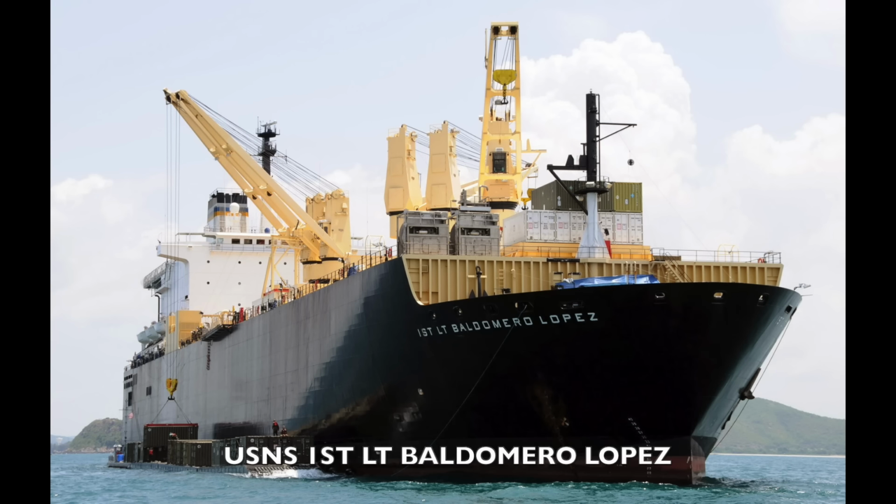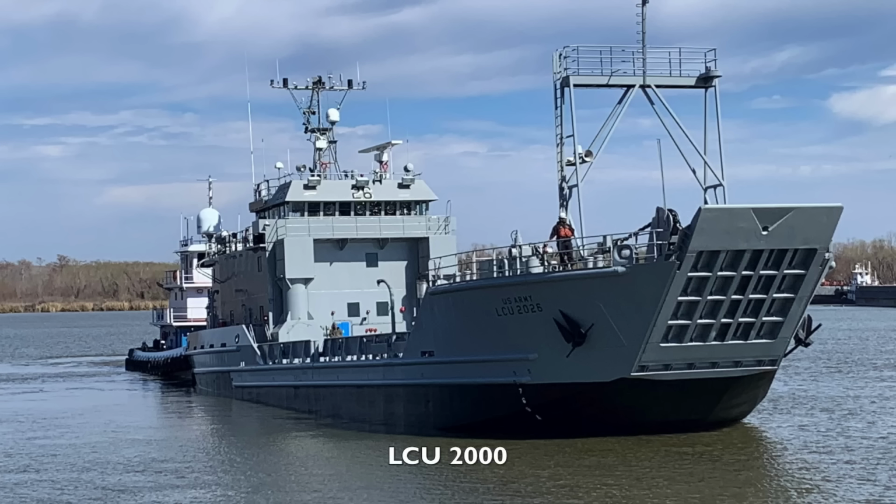So Benavidez has gotten the floating pier together. They're working on putting together the pier that's going to go ashore. It's off the coast right now with a ship called the USNS First Lieutenant Baldomero Lopez. That's bringing over the Navy component. And then some of the Army watercraft are also over there: the Besson, which is an LSV, a logistics support vessel, and two of the three LCU 2000s.